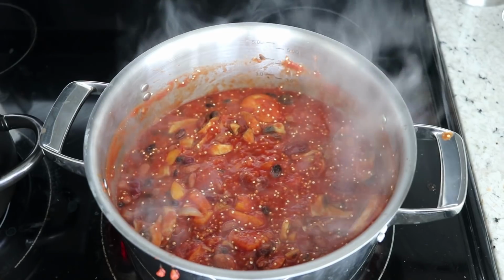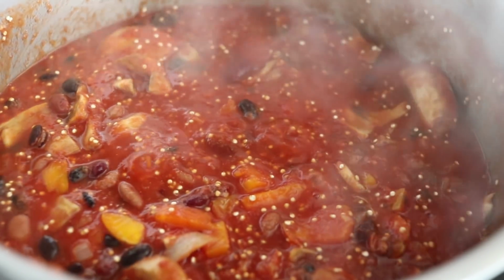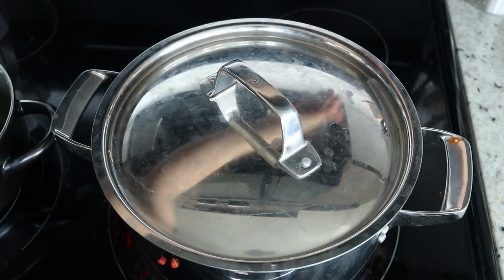Now normally I use red split lentils instead of quinoa to kind of thicken up my chili, so that's an option for you too.